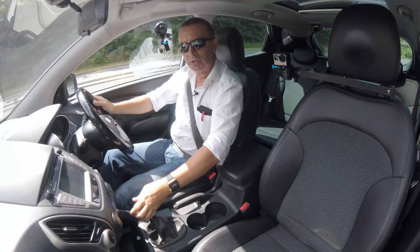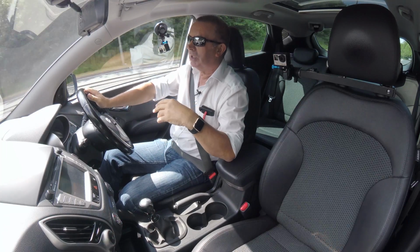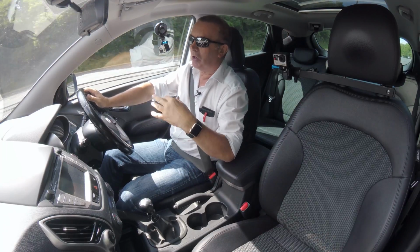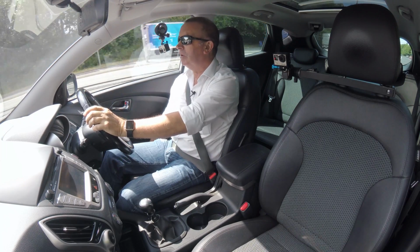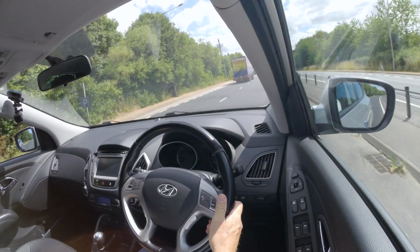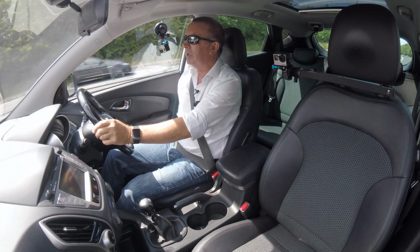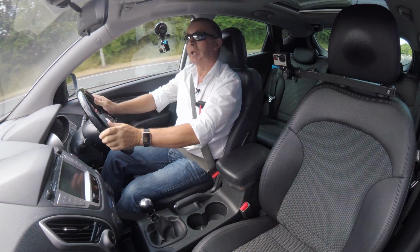It's two-wheel drive, although you've got the four-wheel drive height and the comfortable driving position. Two-wheel drive's not quite as harsh on the road and not as much tyre noise and so on. Just go back a bit further. Just feel like I'm a bit high up here. I'm as low down as I can get.